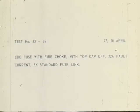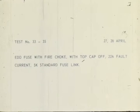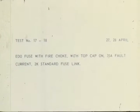The third film shows the operation of an EDO fuse with fire choke but with the top cap missing from the fuse tube, as happened at Wallenduck on the 12th of February. Note the fall of incandescent particles in the top part of the fuse element from the top of the fuse as the EDO opens. The damage caused as a result of the incident at Wallenduck was the most extensive of the bushfires on the 12th of February. 3 lives were lost and over 100,000 acres of pasture destroyed.